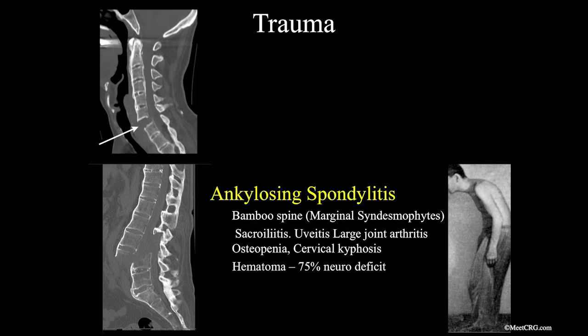So this fractured right through the disc space, and this fractured, very unstable. And these very commonly present with a neurological deficit, not only because of the displacement, but also because there's a lot of bleeding associated, or hematoma, and that hematoma can put pressure on the cord.